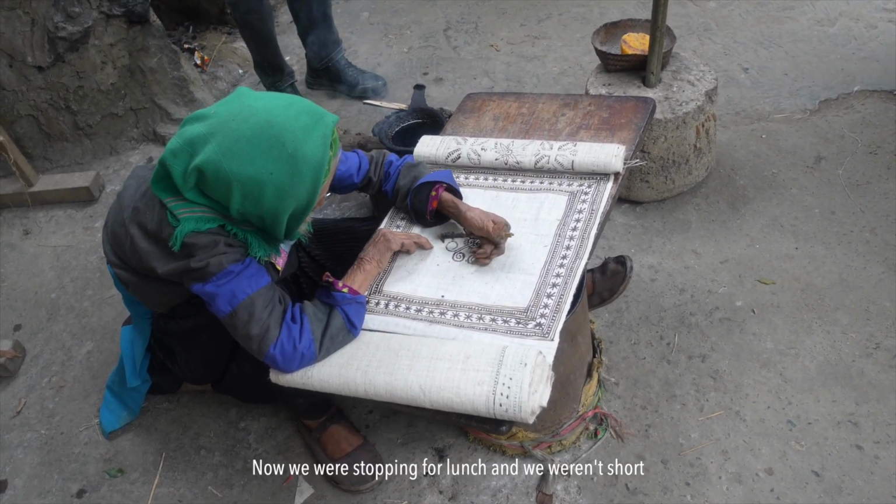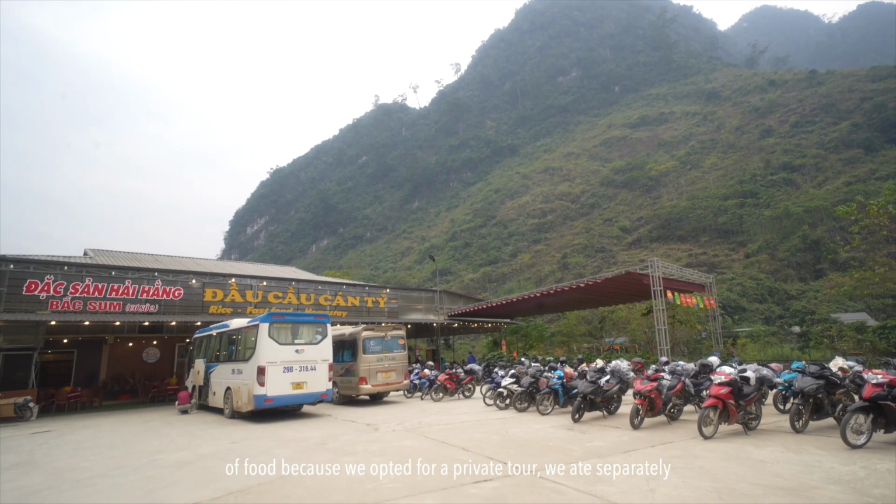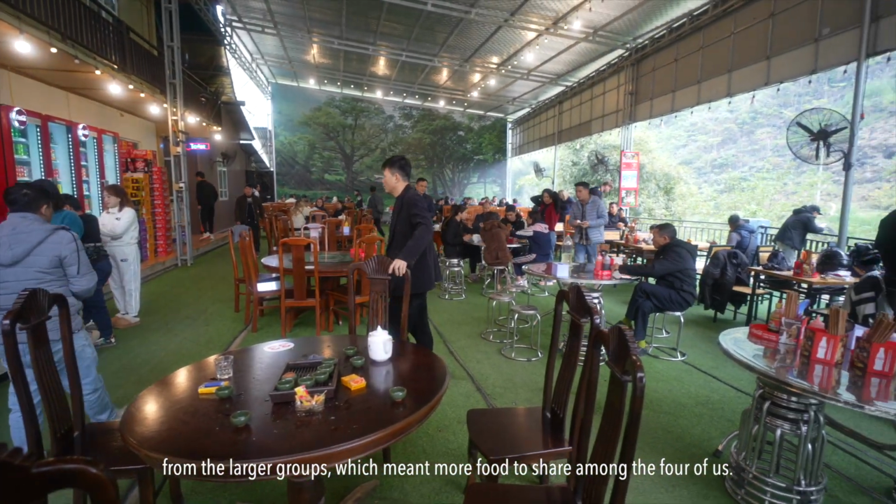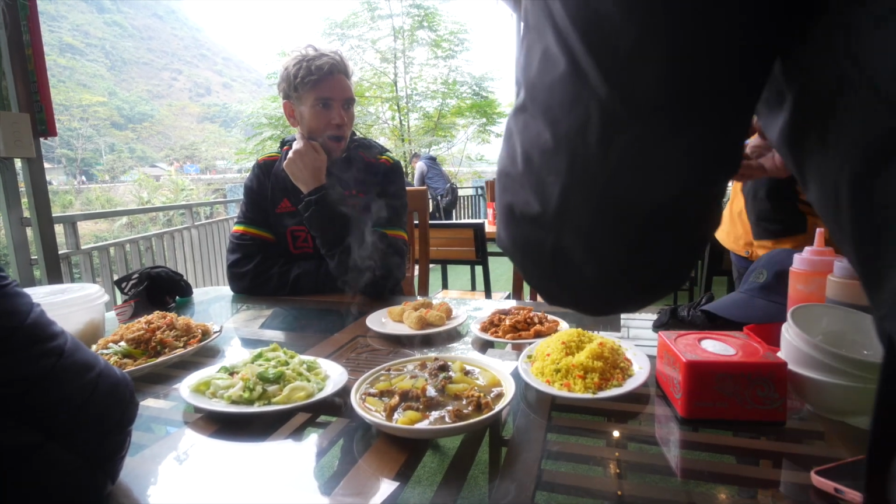Now we were stopping for lunch and we weren't short of food. Because we opted for a private tour, we ate separately from the larger groups, which meant more food to share among the 4 of us. So lots of food, it's a feast.